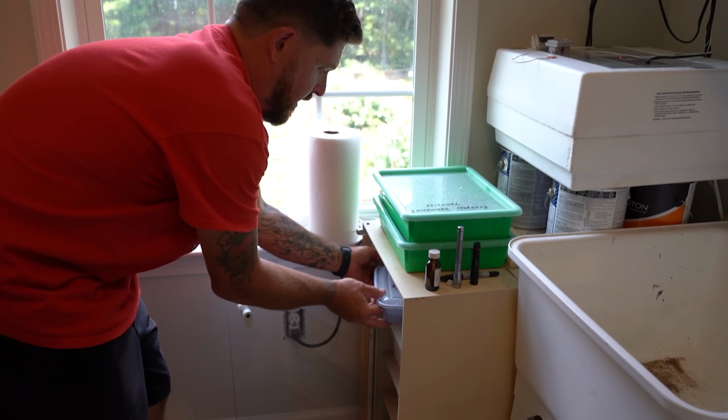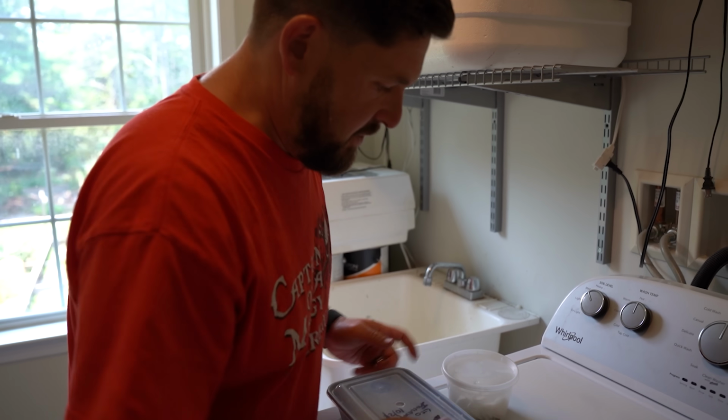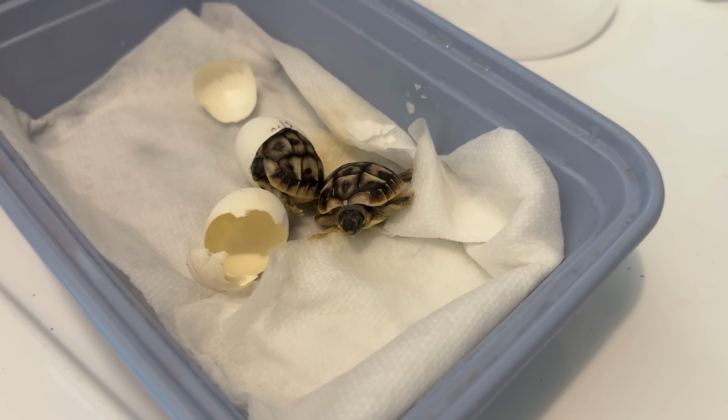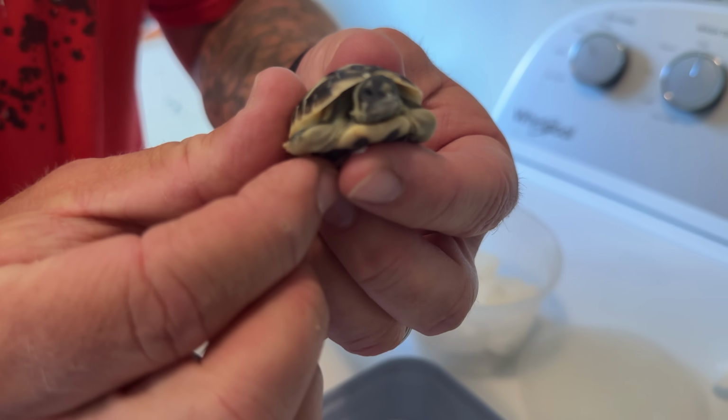Okay, we also have some more special animals that have just hatched. These are the Western Hermann's tortoise, from two different localities, that are breaking out of their eggs. Starting with right here, animals from the south of France. That is the lineage that these little babies are tied to.